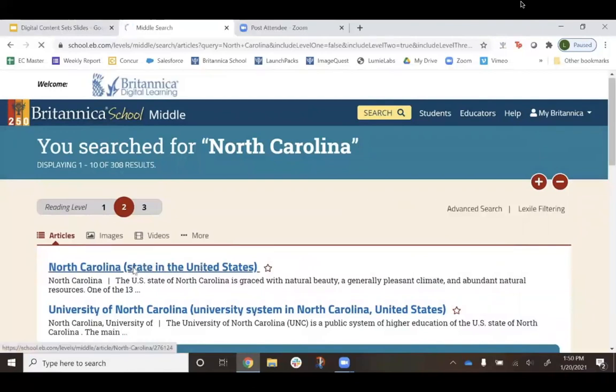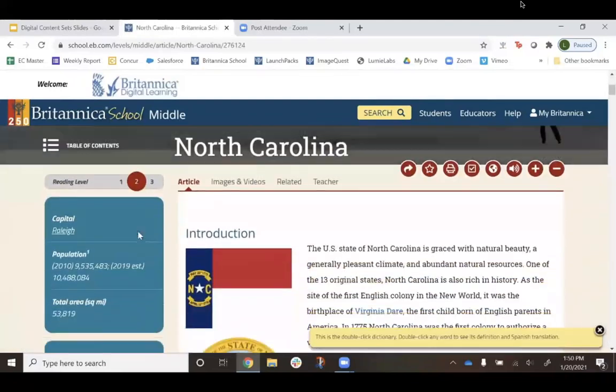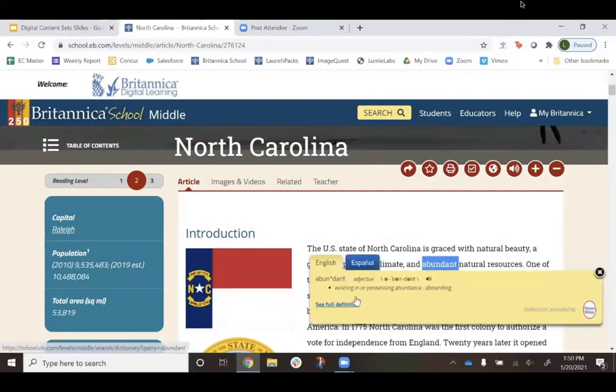But let's go ahead and dive into the article and talk about some of the features that are here. So first thing I want to talk about is some of the support features that we have. The first thing is that quick click dictionary. If your students are reading through this and maybe they come to the word abundant and they're not sure what that word is, they can easily double click on it with their mouse. They can get the definition of the word, hear the pronunciation.